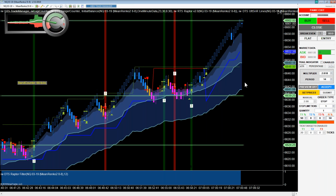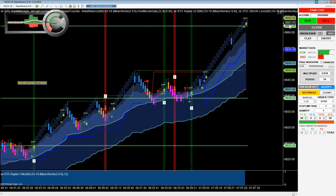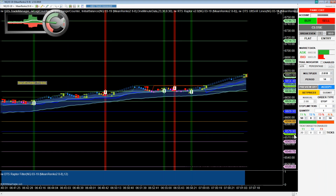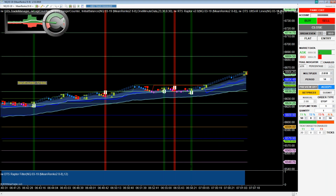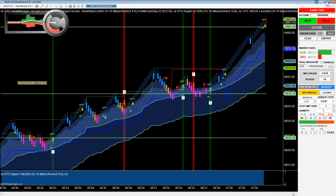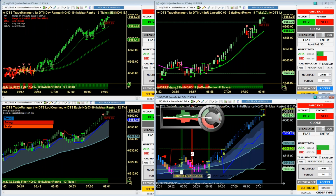Whew. All right, and we did make it all the way up to the third resistance zone at 66.62. This is a very, very strong market here today, folks. Are we going to run out of resistance lines? No, not yet, but it's getting there. Okay, well, that was a good little trade.